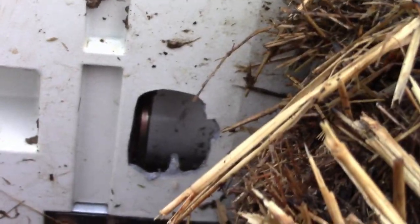Well, to answer that question, that hole wasn't there before. It made it the entire way through. Let me see if I can get it from the other side. Here, let me bring you down here. You can see it went the entire way through. But we are not done.